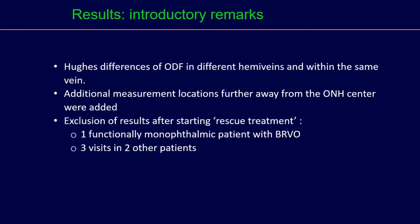Huge differences in ocular dynamic force may be noted in different hemiveins and within the same vein, from the optic nerve head center compared to the outer optic nerve head border. In the course of the study, as ODF in the center of the optic nerve head fell to 0 in some eyes, additional measurement locations further away from the optic nerve head center were added, yielding quadrant vein measurements in more eyes.